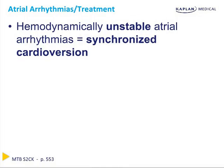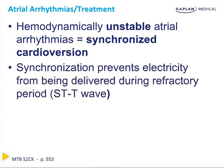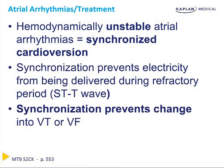Hemodynamically unstable atrial arrhythmias are managed with synchronized cardioversion. The reason for synchronization is to prevent the electricity from being delivered during the refractory period. That period is the ST-T wave. Synchronization also helps prevent deterioration into VTAC or VFib. Hemodynamic instability, as it is defined for VTAC, is hypotension, confusion, development of CHF, or chest pain.